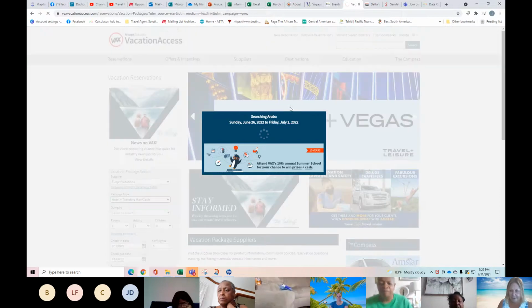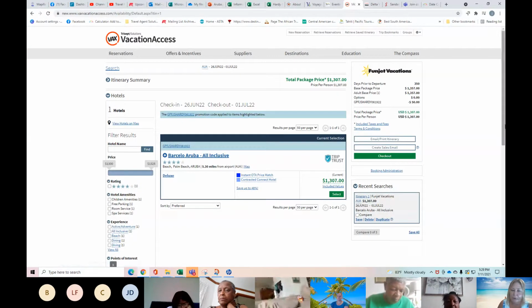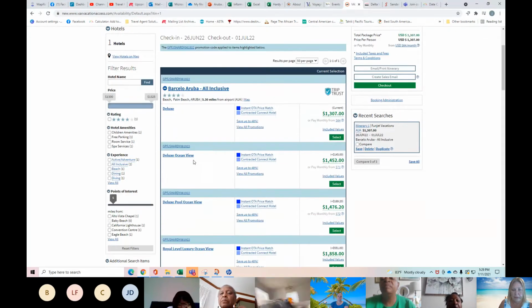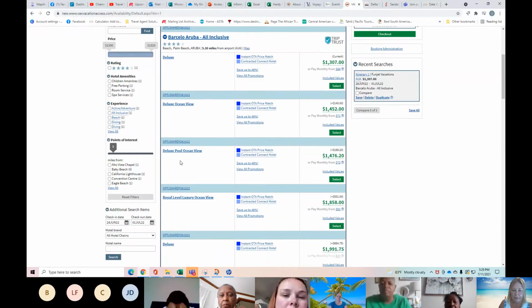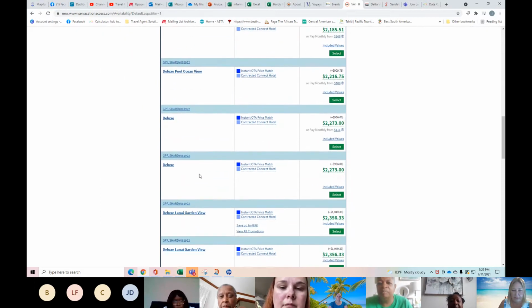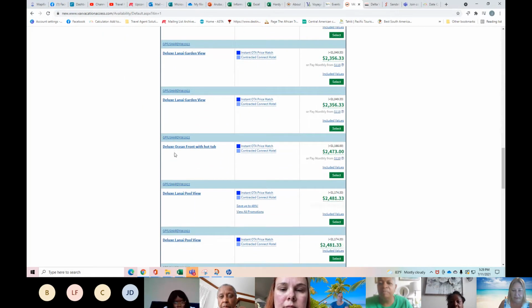Now, you are going to be considered a group, so I didn't have to go through all the hotels. I can actually go through and it automatically will come up today because it has in here a little code that I use. So the Barcelo all-inclusive is the room, with the different room categories we spoke of. We have the deluxe, deluxe ocean view, deluxe pool view, royal level, and then let's see if they have that deluxe ocean front with the hot tub.